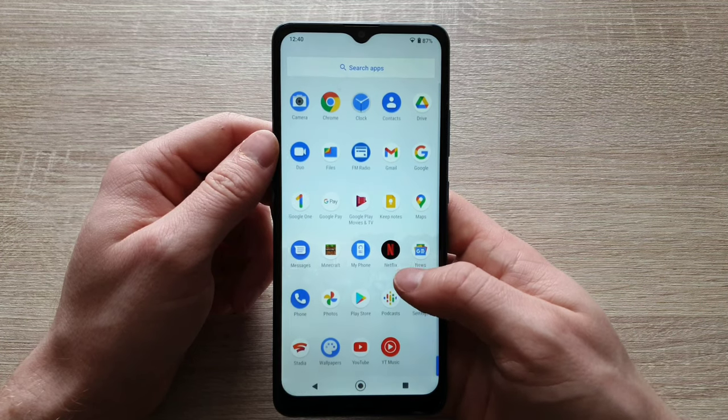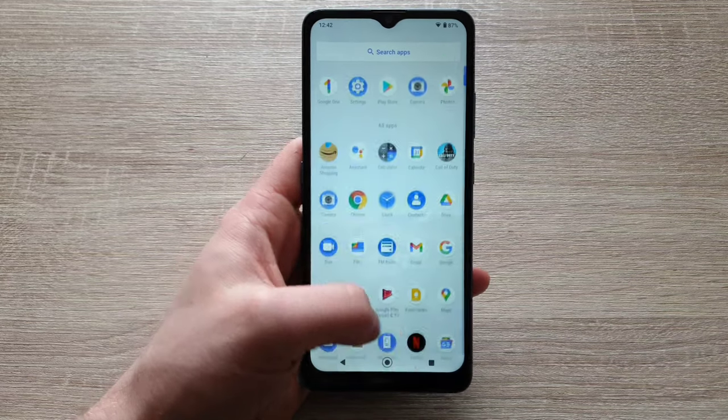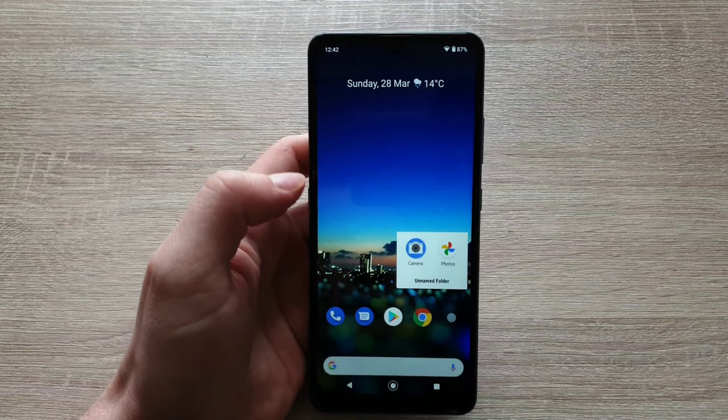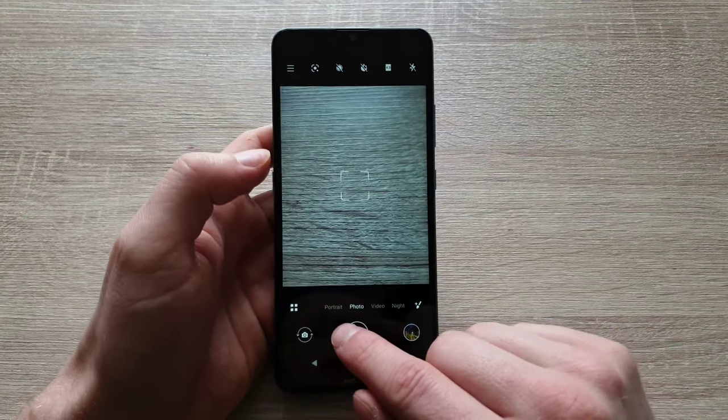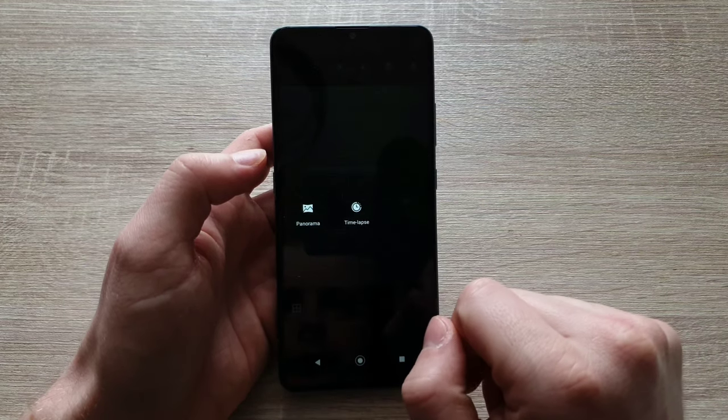Okay, so let's have a look. What have we got in here? As it is with the Nokia phones, not much stuff comes pre-installed, apart from Nokia's very own app, which has a manual. So let's focus on the camera.